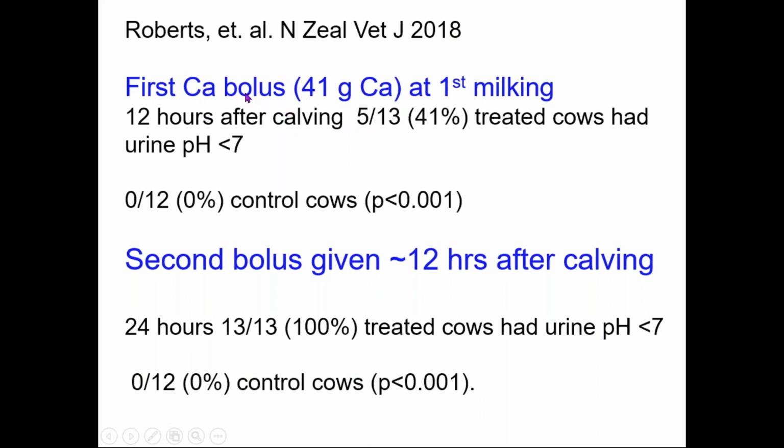So here they gave a calcium chloride type bolus at the first milking and again 12 hours later. If you looked at the urine pHs of these animals, 12 hours after calving, 41% of the treated cows had urine pH below 7, none of the control cows. The second bolus given 12 hours after calving, 13 out of 13, 100% of the treated cows had urine pH below 7, none of the untreated cows. I think some of the effect of these oral calcium boluses is to continue the acidification process of these animals into the first day of lactation when you've switched them onto a lactating cow diet.